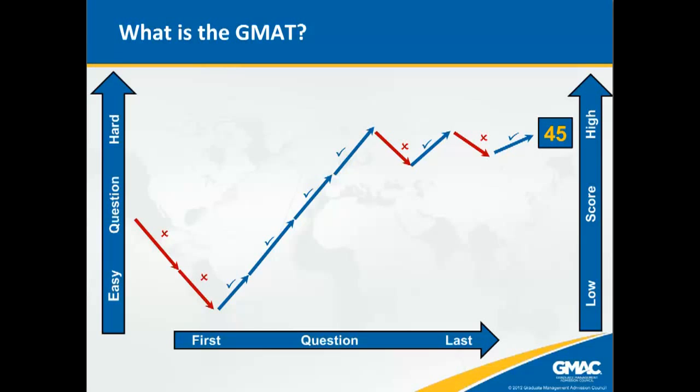So just because you're getting questions wrong, this is a very high score. This is how the computer adaptive model works. When you're in that certain range, which here is in the high range, as you can see, just because you're getting questions wrong doesn't mean you're not doing well on the test, because you're up in this high range. Now, if you were down here and getting questions wrong and sinking a little bit and then getting one right and wrong and right and wrong, that would correlate to a lower score. So hopefully that makes sense for everyone.